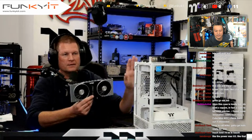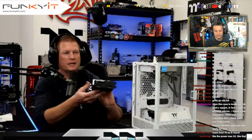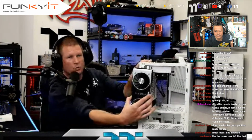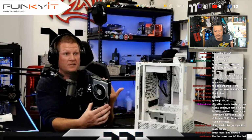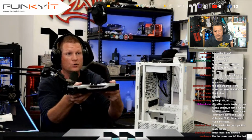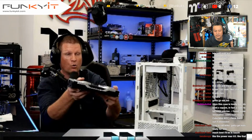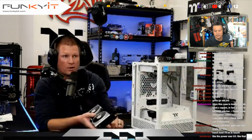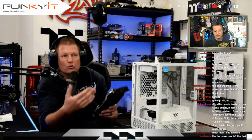Now, the thing about the Tower 100 is that you're going to get a vertical mount. So the card's going to go into the system this way, and it's going to plug directly into the PCI Express slot. No riser cables, directly into the system. And the thing that's great about it is it's not going to give you that GPU sag issue or put extra stress on your nice expensive graphics card and/or your motherboard. And it looks kind of cool because it's in a different way.